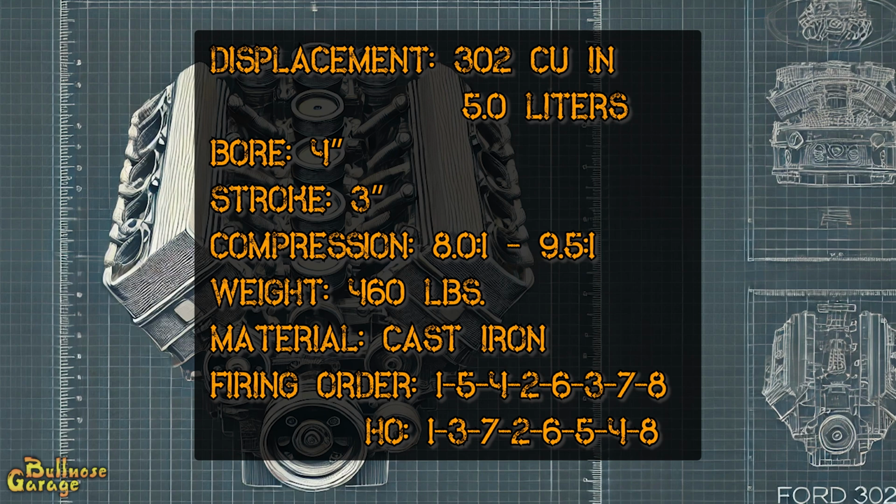Now, despite being a V8, the 302 is relatively light. It weighs around 460 to 475 pounds with iron heads and intake. The engine block is made of cast iron, which adds durability. Most 302s have a cast iron crankshaft too, though some high-performance models came with forged steel crankshafts, which are stronger and more durable.